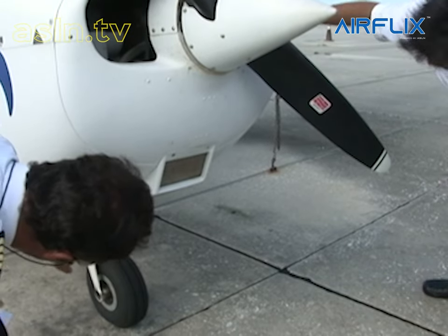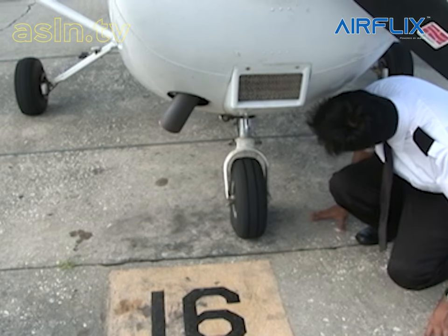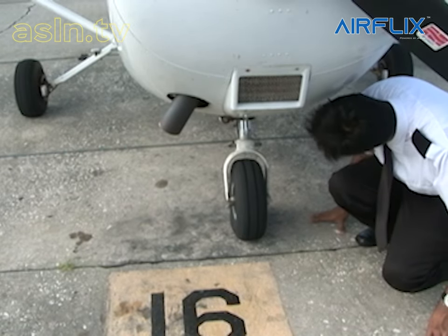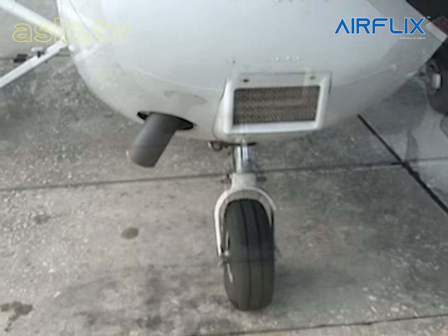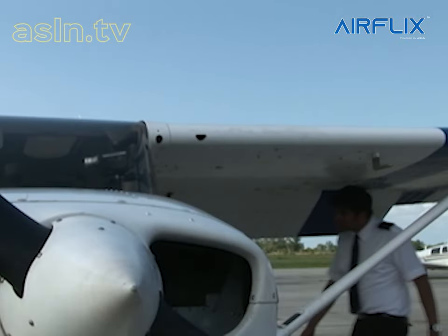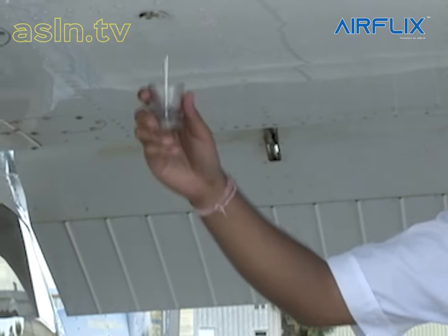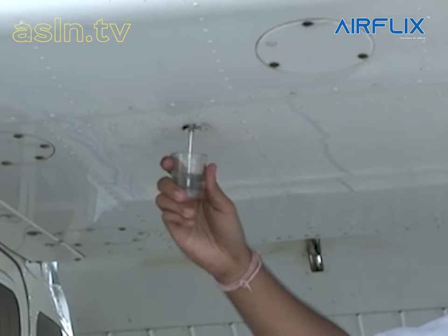And the nose wheel strut. Here, the tire, whole nose gear. Looks good, all nuts and bolts in place. All right. Then we do the same thing on this wing with the fuel. We're going to take the tie down off here.